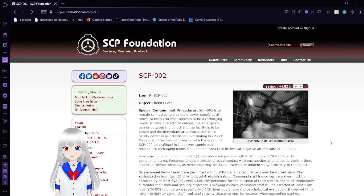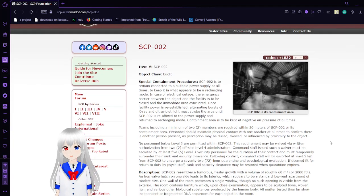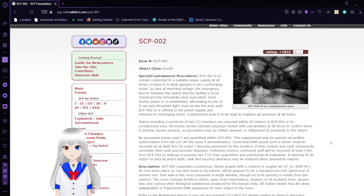SCP-002, also known as the living room. I'm guessing this room lives. SCP number 002, object class Euclid.